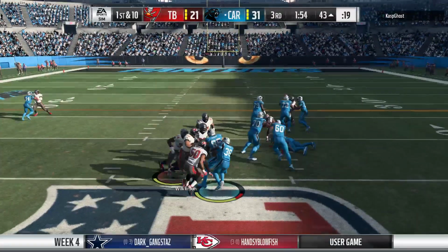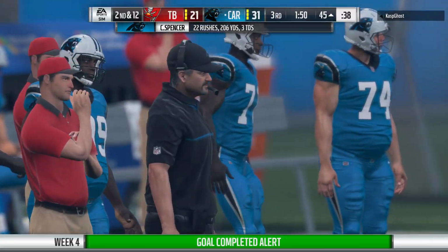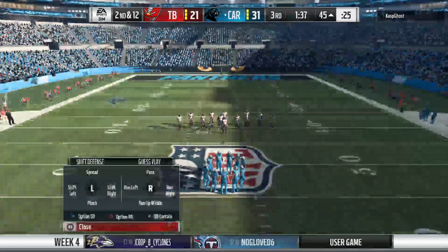They'll run it now out of the gun. And maybe a measure of revenge there. He's had his way in this one, but this time they get him behind the line. It'll wind up being a loss of 2. And it'll be 2nd and 12.